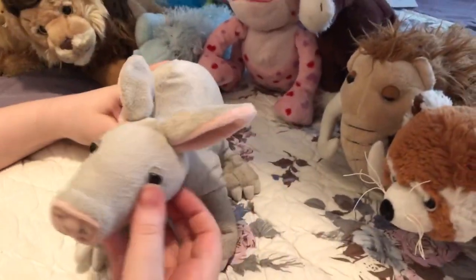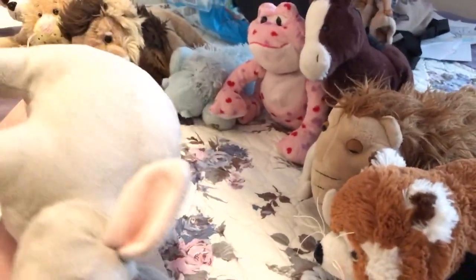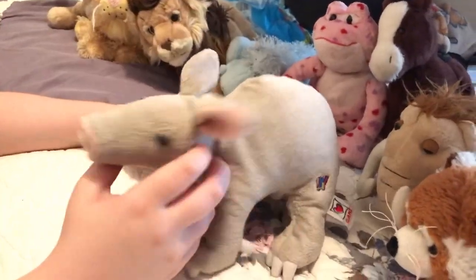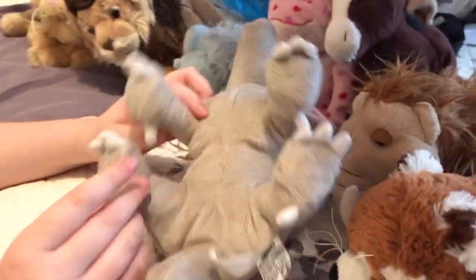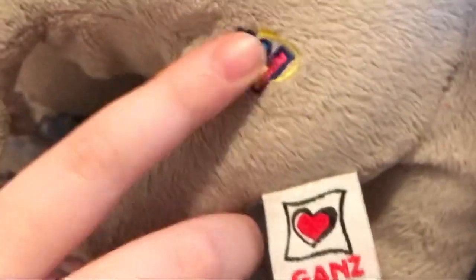So then we have the next Webkinz. This is an armadillo, I think. It looks like an armadillo. If it's not, I would say an aardvark. Oh, wait. It says on this, aardvark. It's an aardvark, but it's super cute. He has little claws, and they're soft. He's got his little black eyes and his little snout here. Wait, where's the W? Oh, it's right here.